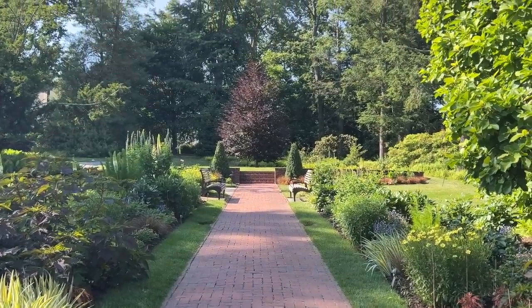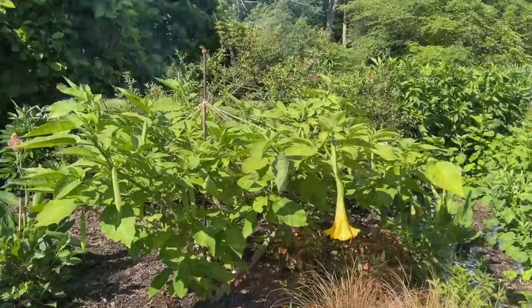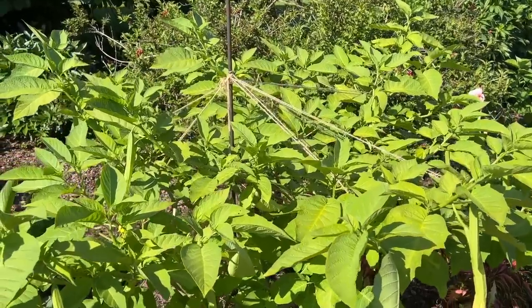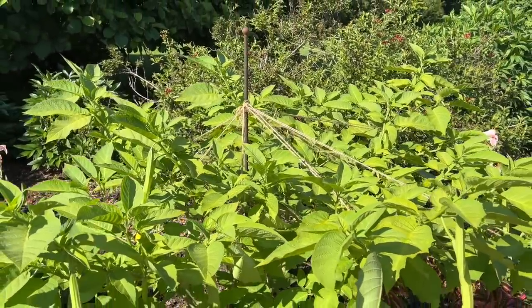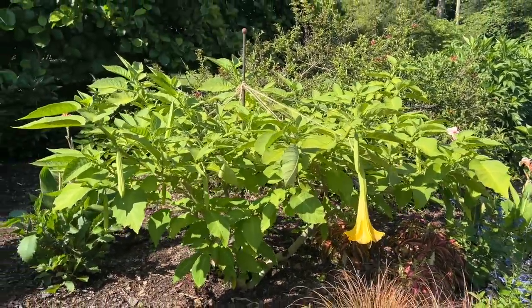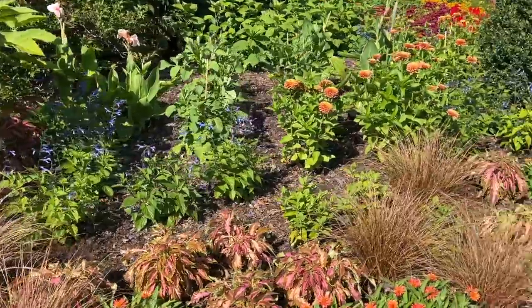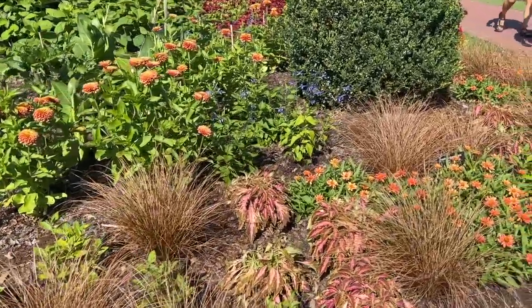That's a well-placed tree up there. Look at the staking for this angel trumpet. A month or so, you won't be able to see that at all. It'll have grown so large. We'll have to come back in July or August. See how the walk's doing. See how much this is filled in.